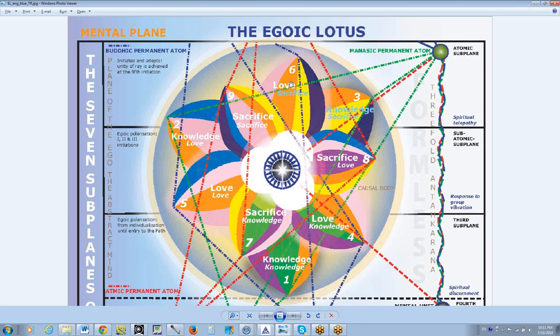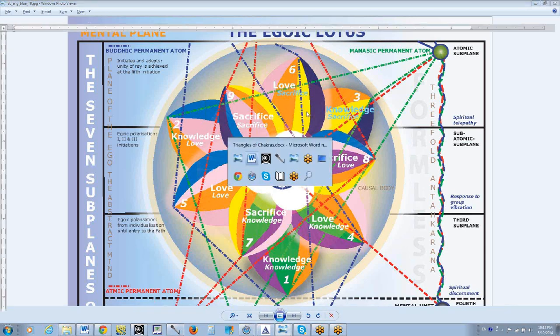Maybe there's some kind of activation in petal number 3, which is a mercurial petal, and I think related a lot to Virgo and to Gemini, but it could be that the mental elemental within the sacral center pretty well covers the kind of mentality we might be having here. It's more of the concrete mind.